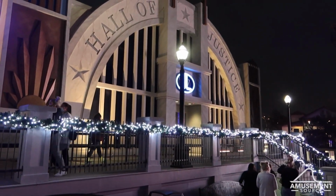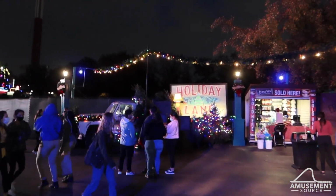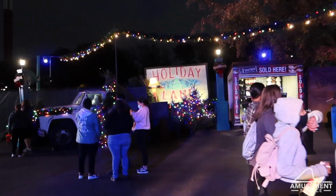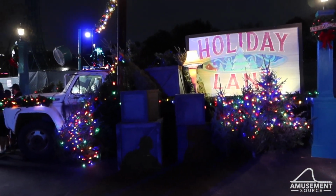And we made our way into the USA section. Across from Justice League Battle for Metropolis is this fun truck display. So they basically took the truck from Hallowfest, rethemed it for Christmas, and now you've got this fun little kind of decoration set up here. So this is pretty fun.